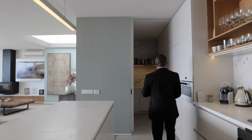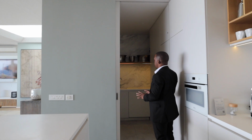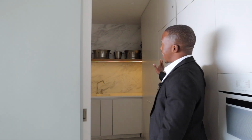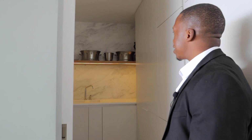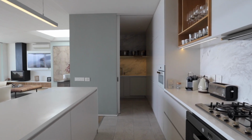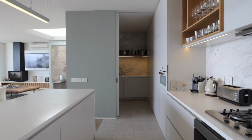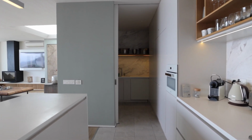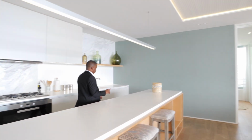Bringing you guys here, you have this private or separate scullery pantry area, and the fact that this pantry area has marble backsplash throughout is very impressive. Very cool details. There's an LED lighting strip underneath this open shelving. Very nice detail there. And here you have your laundry facilities sorted out. Then I'll bring you guys here to the first bedroom.